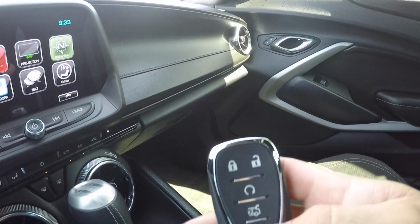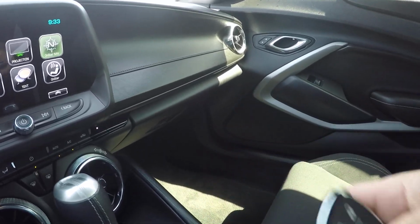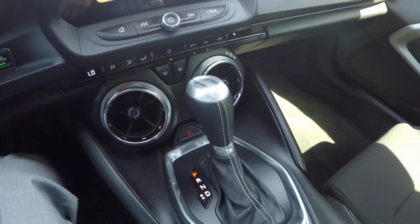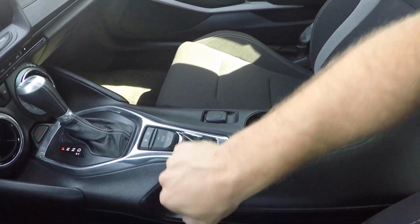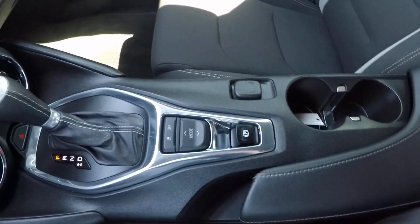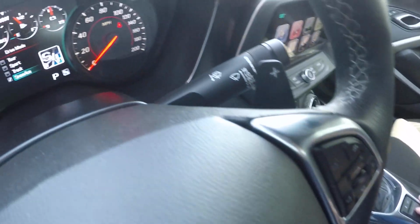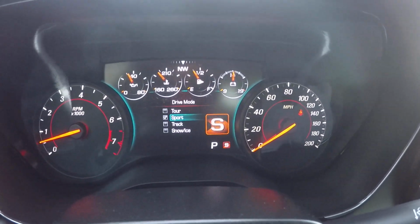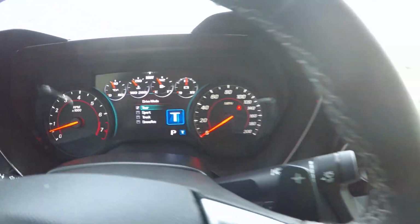Also, if you take a look at the remote, it does have the remote start if you press that button. It does have different modes. If you take a look right here, you have your track, snow, ice, sport, and then tour mode.